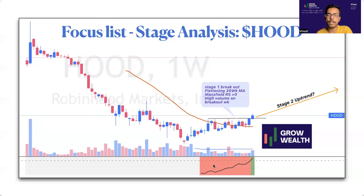The bottom panel here is the Mansfield relative strength, and it has also crossed the zero point, that's the dashed black line. This wiggly black line crossing above the zero point indicates that the price action in this stock, HOOD, is showing relative strength. So we have the price above the 30-week moving average, a stage 1 breakout on higher volume, and Mansfield relative strength. What we need to see is it continue in a further uptrend into the stage 2 uptrend.